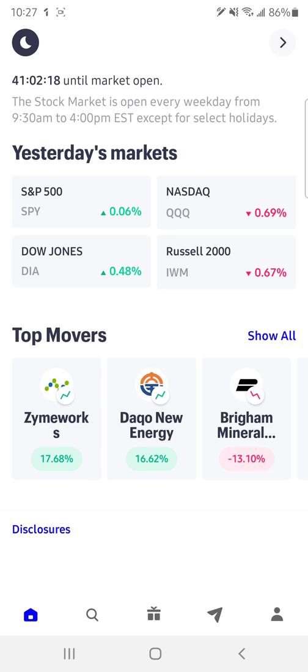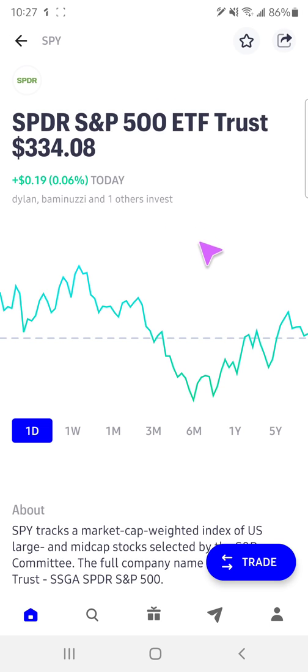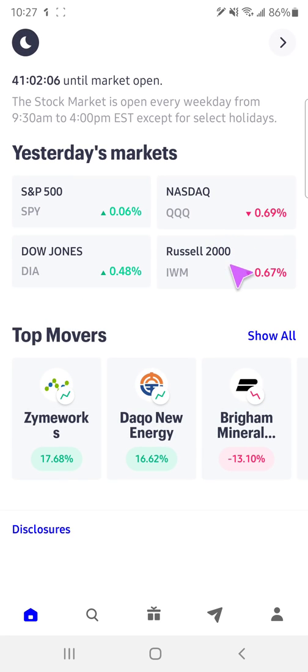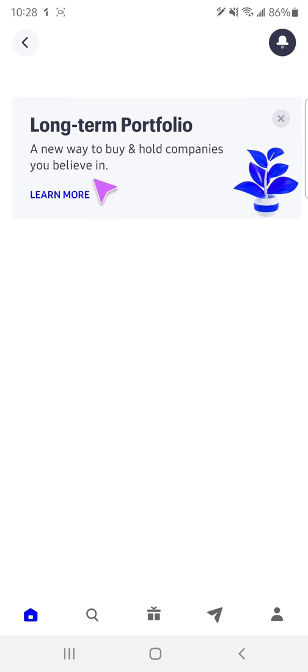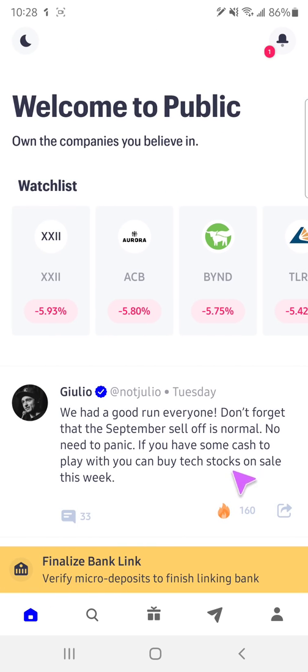Okay, so you click on the little half moon, yesterday's markets, top movers. Can you click on that? S&P 500. So it's showing you the SPDR S&P 500 ETF, and the NASDAQ QQQ, Russell 2000, and the Dow. So the stock market is open every weekday, it gives you the trading hours, and tells you in 41 hours the stock market will be back open again. Okay, so I gotta hit that to go back. And notifications, let's see what it says. Long-term portfolio, a new way to buy and hold companies you believe in, learn more. Okay, a little bit more information.